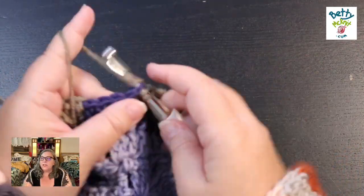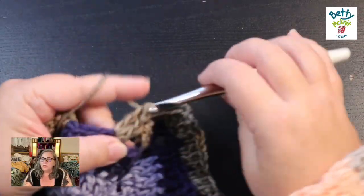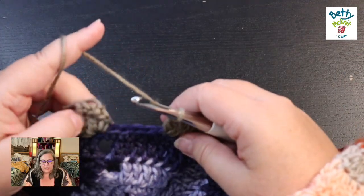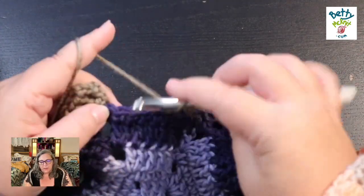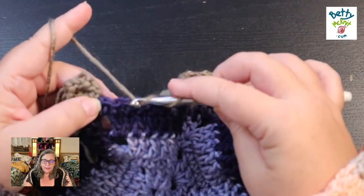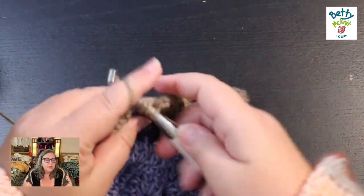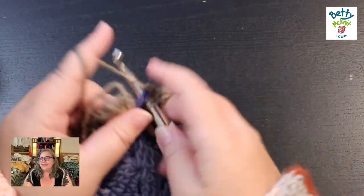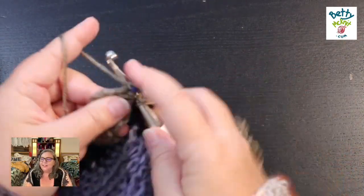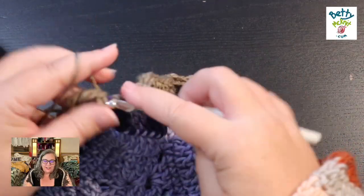I gotta hand it to you, Andrew's crochet. I really like this color that you picked. Yeah, yes, I'm going to put it kids and chickens. Yeah, you nailed it.